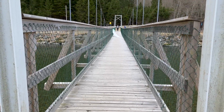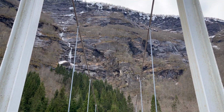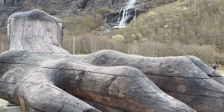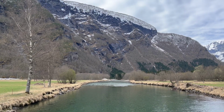It was around 2 miles on the flat, and on the way we passed a lake and several other waterfalls. Opposite the Asafossen waterfall is Wittgenstein's Hand, a wooden monument in honour of Ludwig Wittgenstein, easy for you to say, a famous philosopher who spent time in Skjolden for the peace and tranquility.